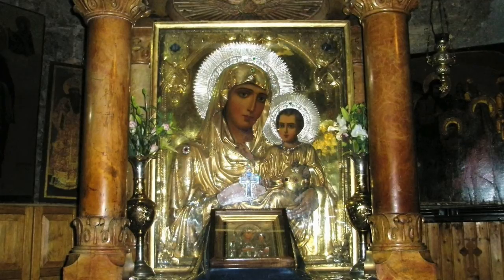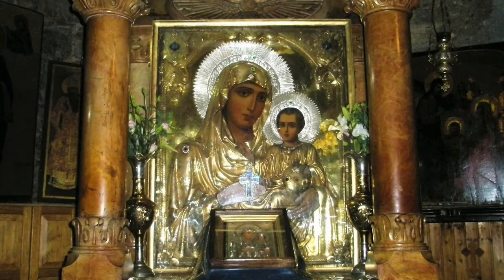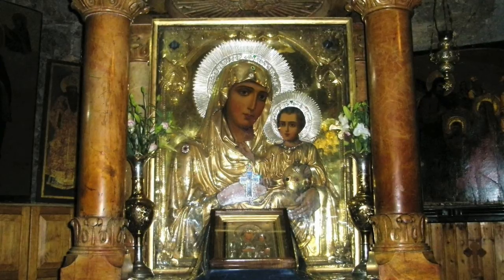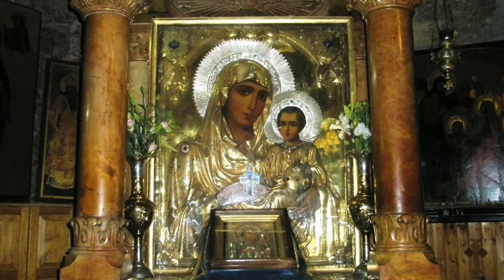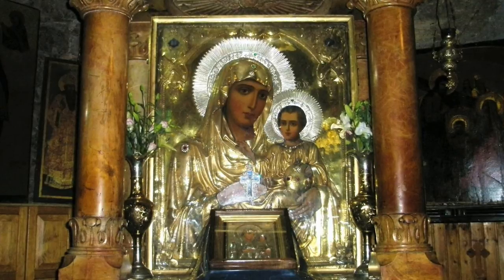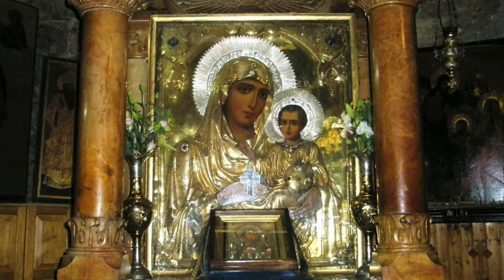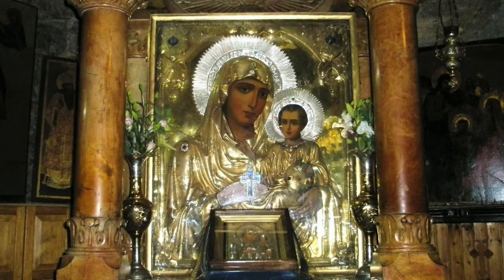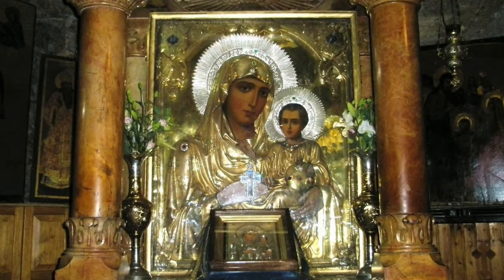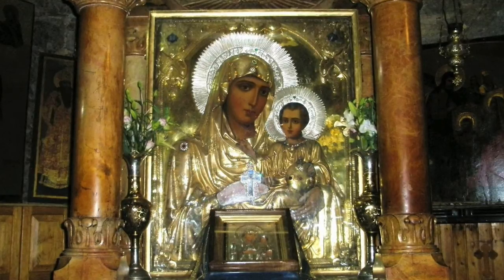There was a Russian nun who lived in the Holy Land in the Garden of Gethsemane, at the Russian monastery there. Just above the tomb of our Panagia, there's a Russian monastery dedicated to St. Mary Magdalene. And she was an iconographer. Her name was Tatiana. And one day, while she was in her cell, a woman appeared to her and said to her, Tatiana, I want you to paint my image. And Tatiana said, but I'm not a painter, I'm an iconographer. I only do icons. Then the lady said to her, then paint my icon.